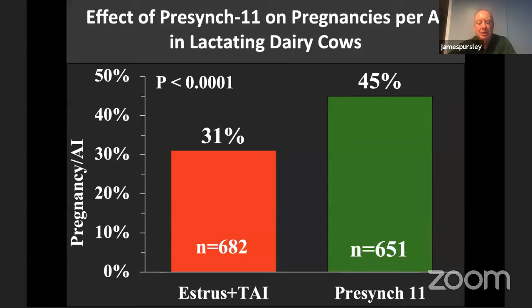Pretty good numbers of cows in this particular study. So here's Presynch 11, 45%. This was a 39-day preg check, actually, versus 31% in the cows that either came into estrus after a prostaglandin or the tail enders got the timed AI. Like I said, I'm going to split it out in a minute, but most of the cows did receive AI following a detected estrus, a very high percentage. So there's a big difference in those 2 groups. The Presynch 11s did really well in this particular case.